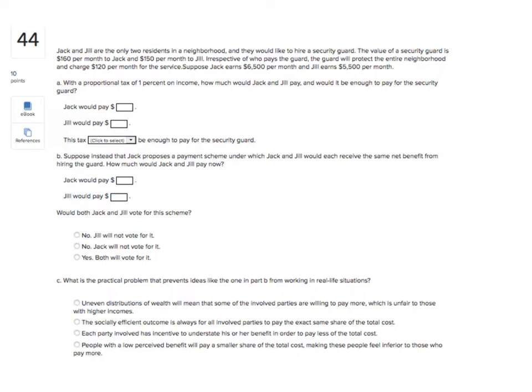Jack and Jill are the only residents in a neighborhood. They'd like to hire a security guard. Jack values that at $160 a month. Jill values it at $150 a month. The guard costs $120 and will protect the whole neighborhood.